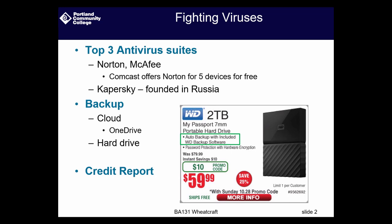Now, the good news is you don't have to pay for it. We'll cover this in a video and a little more discussion in the classroom, but for a free credit report, the government requires the reporting agencies to allow you to check your credit once a year for free. There are 3 major credit reporting agencies, so what people recommend is that you do one of the 3 every 4 months.